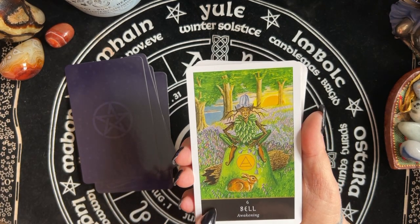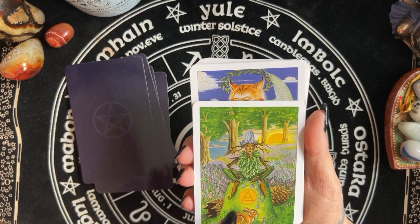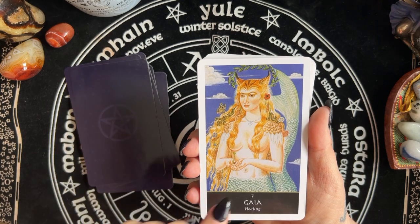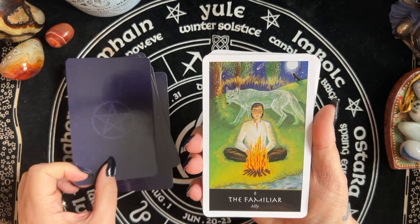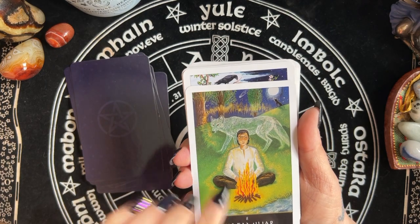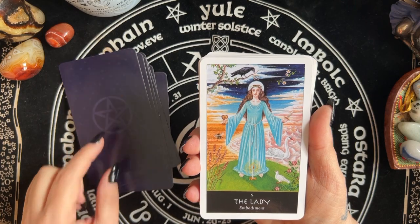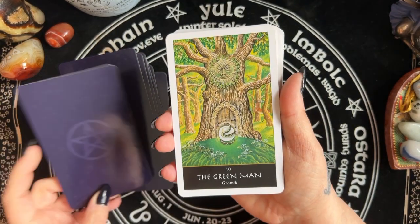We've got the elemental symbols in there too. Bells, obviously, traditionally used in a lot of witchcraft. We also have our deities in there. Prompts like the familiars that we have when we're working. And you can see there's just so much in the different cards.